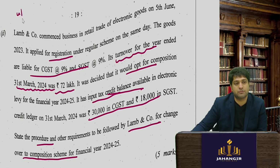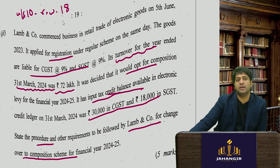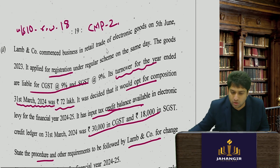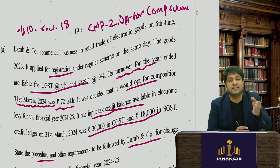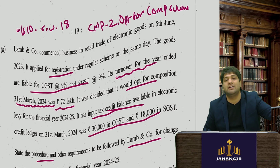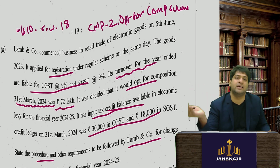Now again, composition scheme, if you go to see, is in your section number 10. Now this has to be read with your section number 18, where they are saying that if you want to opt for composition scheme, then you can do so, and there is a GST CMP-2 form for opting. With this you can opt for your composition scheme. This application has to be filed before the start of the financial year. He is eligible to opt for composition scheme because his turnover is not exceeding 1,50 lakh rupees, he is not exceeding, so he can definitely opt.